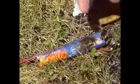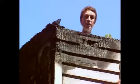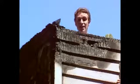But walking around outside the house, we found this. It's a firework, a bottle rocket. You put it in a bottle, you light the fuse, it shoots up in the air. Now sometimes when they come down, they're still burning. The place with the most damage is where the fire's been burning the longest, and it's probably where the fire started. Looks like it's right about there, on the roof, not downstairs.